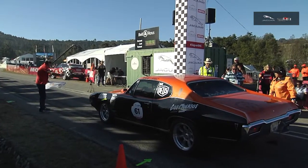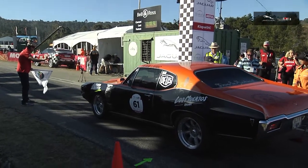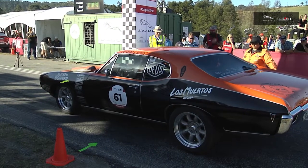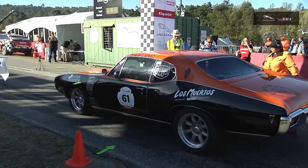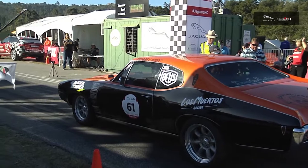This is number 61, and by the way, Roger will join us a little later here on our live stream. This is Craig Vessels in that Pontiac. This is a beaut to listen to as well. 6.5 litres and 8 cylinders cranking to get out of that massive machine. Listen to this as it leaves the line now.